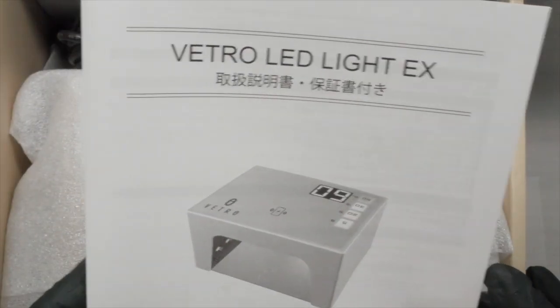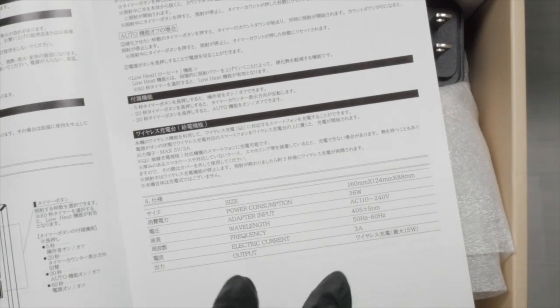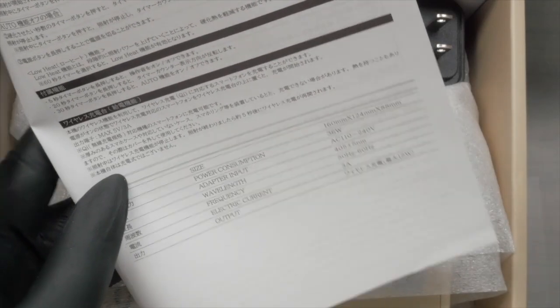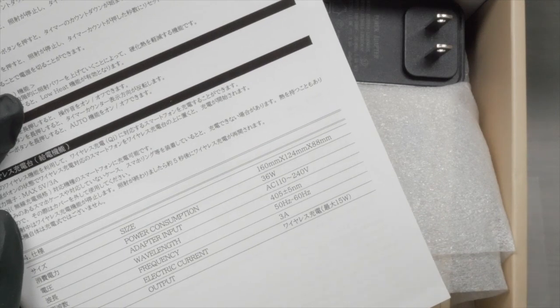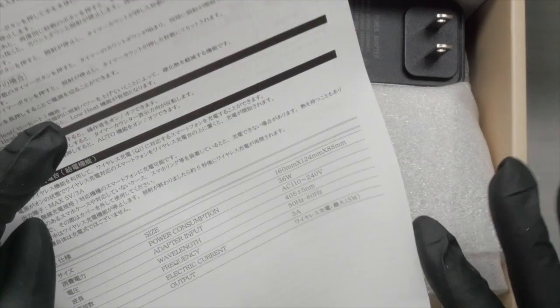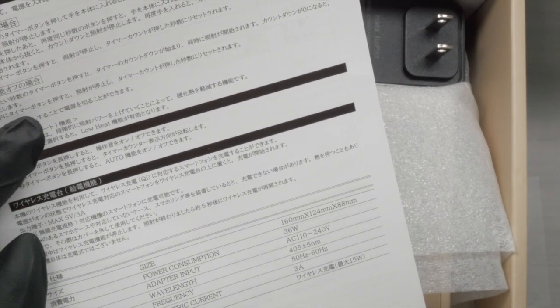Here is the curing unit. It is called Vetro LED Light X, and yes, it's only technically LED. What that means is that it will only cure your gels that are labeled LED. Now there is more technicality that goes with that. LED just refers to the bulb, right? But the emission of light is within the UV spectrum, more on the higher end of the ultraviolet, because you can see here the wavelength is 405 plus or minus 5 nanometers. So again, it will not cure any gel that says UV only. Keep that in mind. If it's UV only, it will not cure.